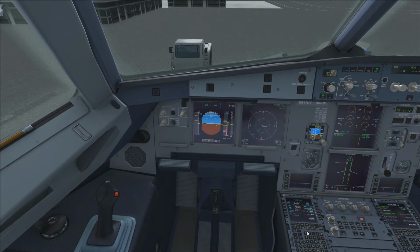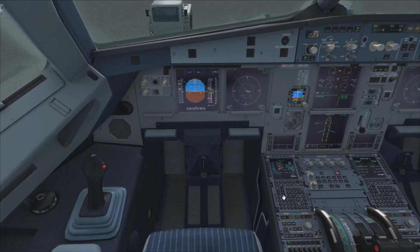Air condition, checked. Ventilation panel, checked. Electric panel, checked. Fuel pumps, wrong direction. Oh, we're not on the flight plane. There we go. Set on. Hydraulics, checked. Brake pressure, sweet, looks good to me.